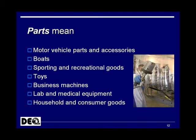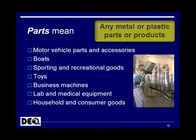Now, the rule does not contain an exhaustive list of what types of parts are covered under the rule. It just provides some examples. The rule applies to just about any type of metal, plastic, or combination of metal and plastic parts or products.